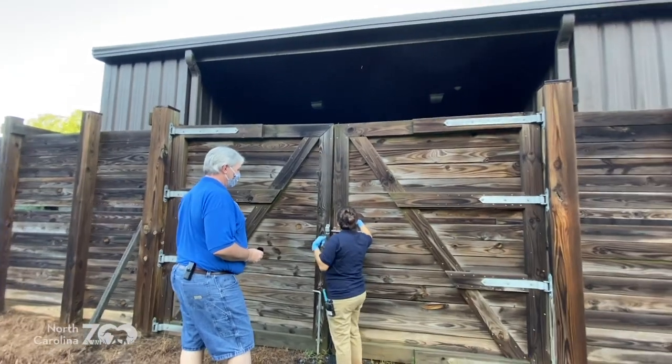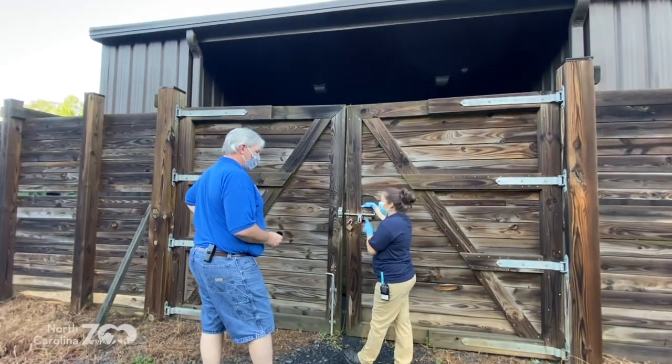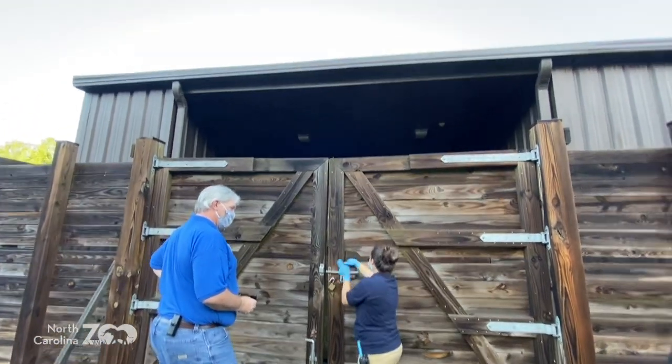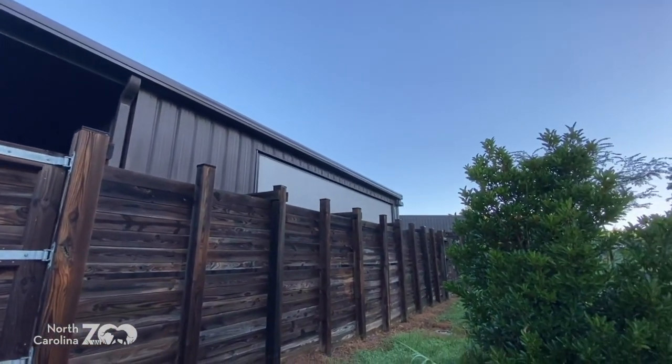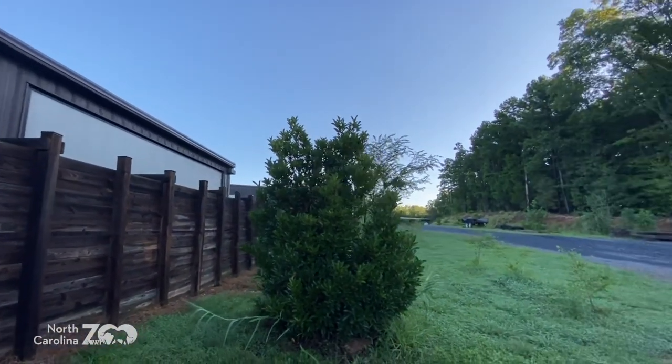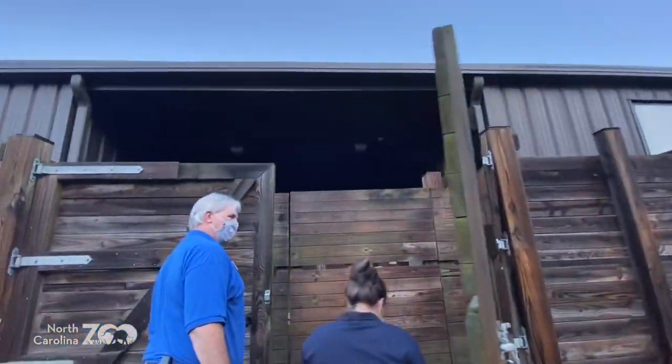Currently, two of our African antelope species are living in this barn, but across all the barns, we have seven different species of African antelope here at the North Carolina Zoo. And we're going to see those later on, right? Yes, that's so exciting.